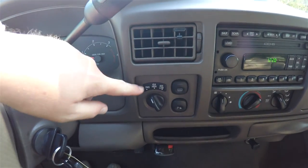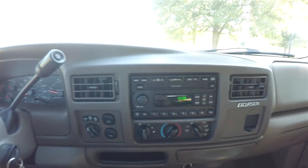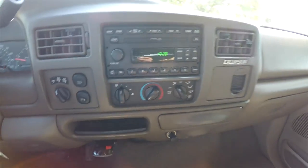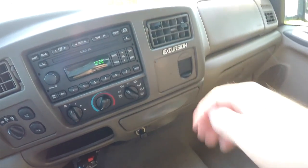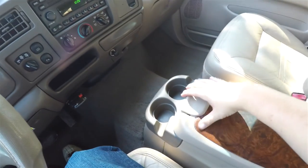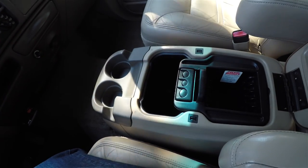You have your shift on the fly four-wheel drive, rear defrost, and your parking sensor power switch, AM FM 6-disc CD player, air conditioning, pull out cup holders, also the power point, full center console with integrated cup holders, also got a little clip and storage.